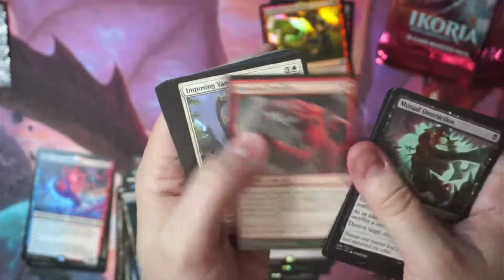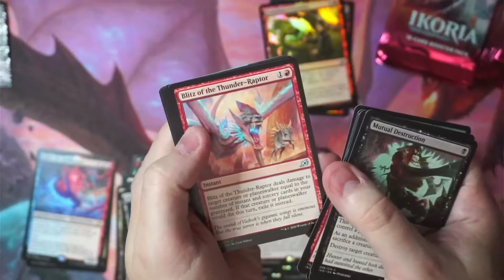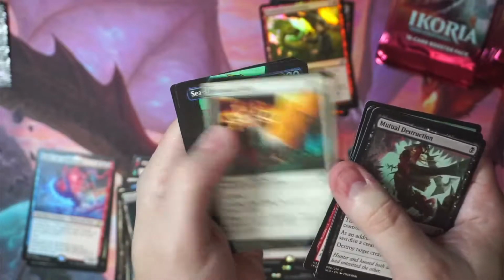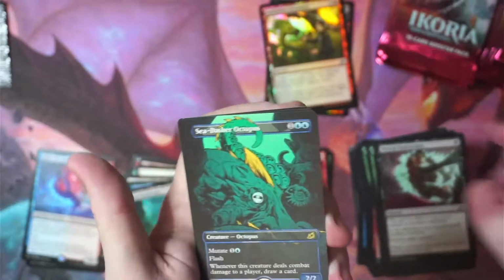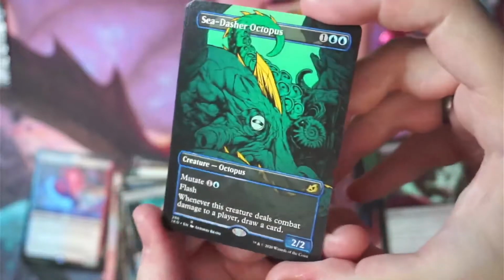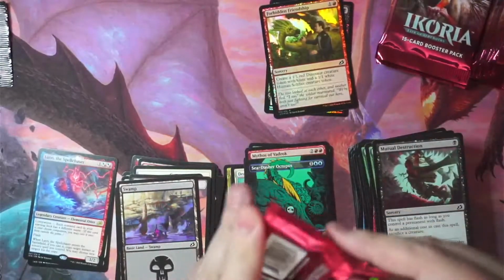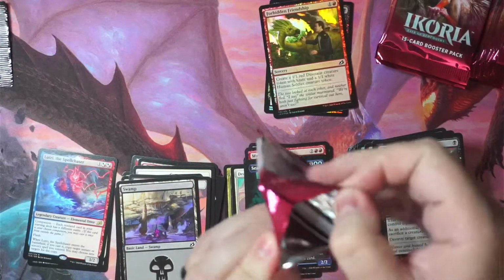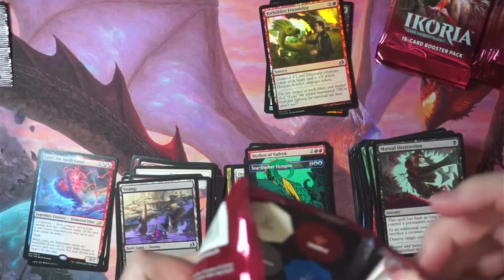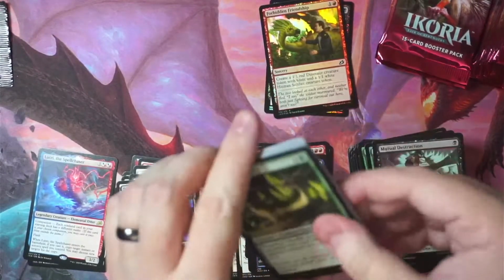Triomes are still going for a pretty penny, not anywhere near what fetches and shocks are, but they should, considering it's probably going to be a while before these get reprinted. Look at that Sea Dasher Octopus. Look at this art. I kid you not. Amazing, literally so cool. The showcase art for this stuff is really amazing. I've collected almost the entirety of the showcase art in foil, except for the Triomes, because the foil Triomes and their showcase arts are like $40 a piece.